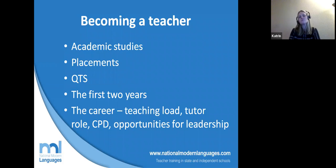You will have access to continuous professional development, and it'll be a requirement that you continue to do that. And you will also, of course, have opportunities to move into leadership, either on the pastoral side, form tutor, head of year, head of key stage, or on the academic side, so becoming a second in a subject area, a leader of a subject, and so on. So there are plenty of opportunities to continue to develop beyond your initial training.